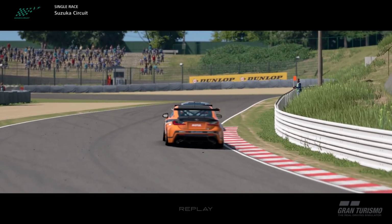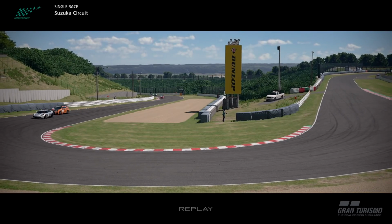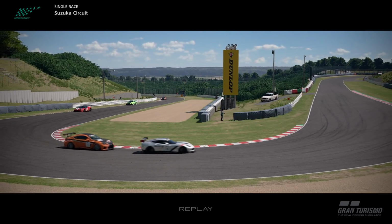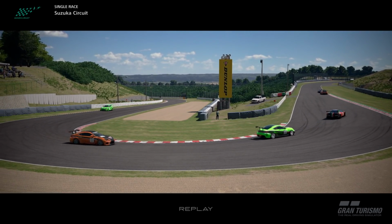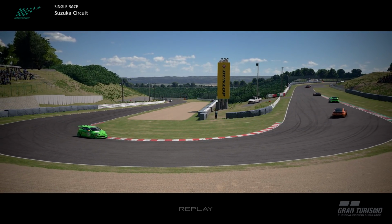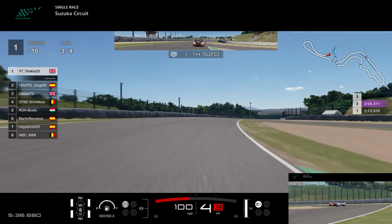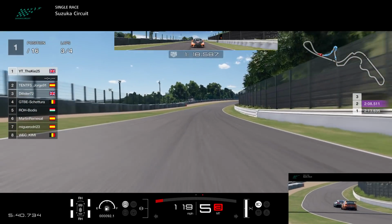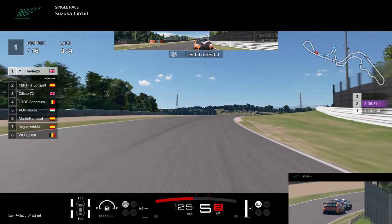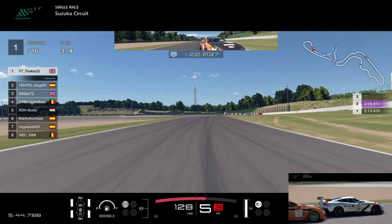Really important to get a bit of a gap there, because you can always throw a move up the inside there. If you don't defend it well, someone can always go up the inside there and surprise you with an overtake, as we now head off into the Spoon corner. And again, another overtaking opportunity for the Lexus because of its insane straight line speed. I cannot believe how fast this car has gone. We're going to have to go defensive.